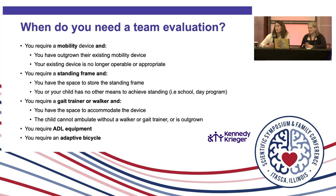So you might be asking, when do you even need a team evaluation? Because it might seem like the person is sitting fine in the wheelchair that they have or in the home. But you might ask yourself these questions. Do you require a mobility device because maybe they've outgrown their existing mobility device? And you can look for signs of that. Maybe the existing device isn't really appropriate, or it doesn't work quite the way it was meant to over time. Those would be good reasons to need a new mobility or new seating system.